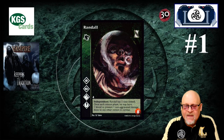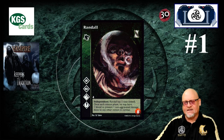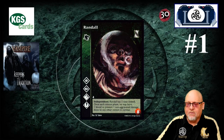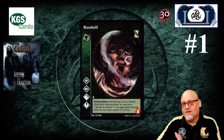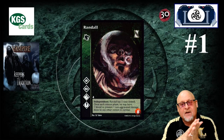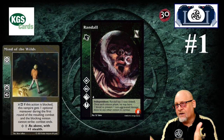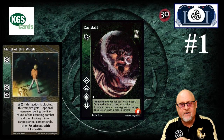Once each minion phase, he may burn a blood to prevent 1 non-aggravated damage done to any other minion in combat. So he gives you that protection as well. But it is the discipline spread, because he is the main cog for me when we're talking about playing my animalism deck, and specifically when I'm playing with animalism and aspects, because that allows me to play a lot of Mind of the Wilds. And so he is the main instrument, along with some of the other vampires, but I do love having him in there, especially because he's got the superior and those major disciplines that we just talked about.